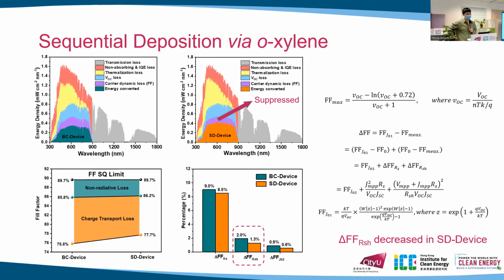The most decreased part is charge transport loss here, so the charge transport process is really important. Thus, we need to identify which part of the charge transport is efficiently decreased. So we separate the FF loss into three parts: the FF drops from series resistance and shunt resistance, and also the J02 recombination loss. Here the FF drop from the series resistance, the first part, contains the most part of the fill factor loss.